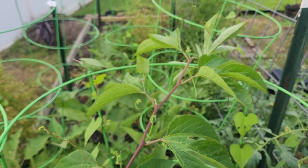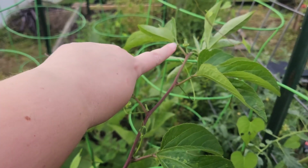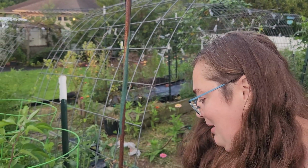That bindweed really loves to show up, but let's see. 1, 2, 3. Last year I got one flower on my volunteer maypop, so this is exciting to see so many flowers.